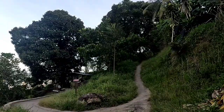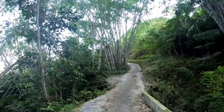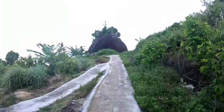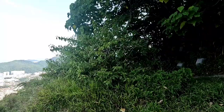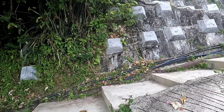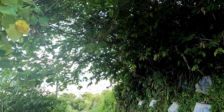Okay, left or right? I guess we'll have to follow the arrow then. I guess we are getting close to the middle station. So yet another intersection. If I'm not mistaken, if we go here, we will reach the top station, and if we go down here, we should be able to reach the middle station, which is where we are going for today.